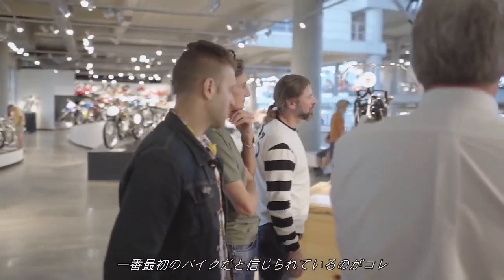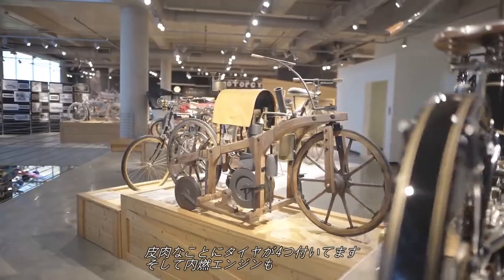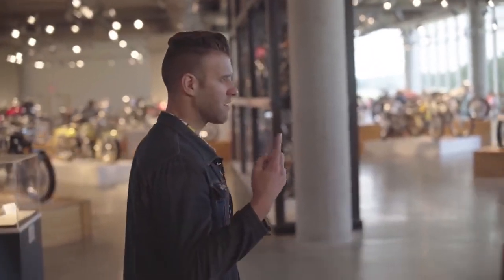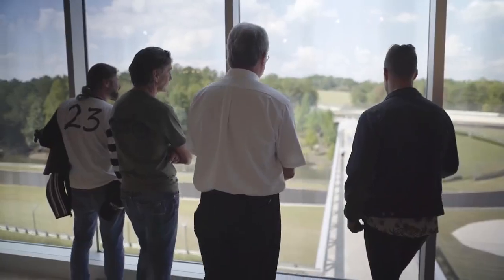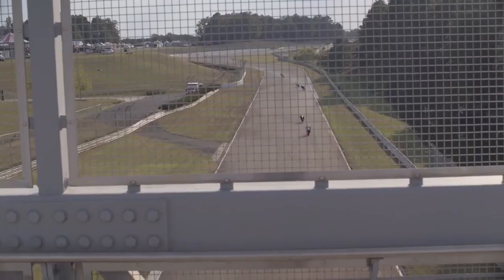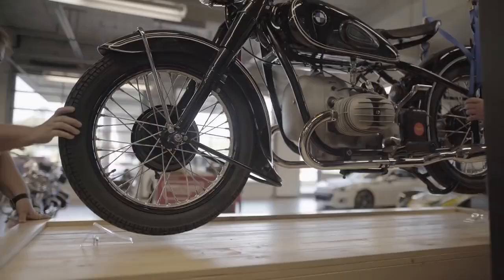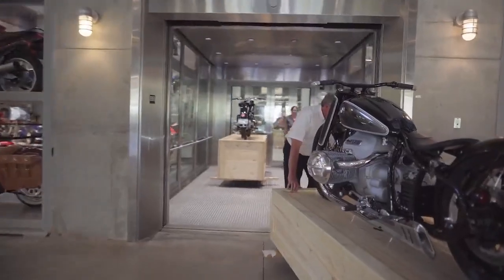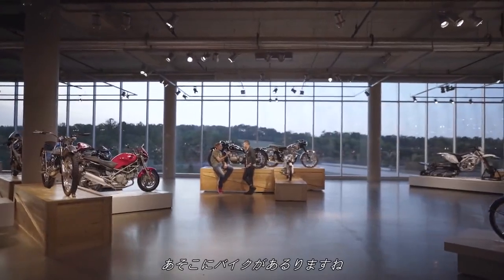This is credited with being the first motorcycle. It's kind of ironic. It has four wheels on it, but it is an internal combustion engine. I can hear the racing. Is that here? We have seen there are the bikes down there.